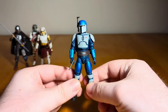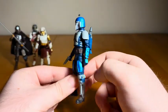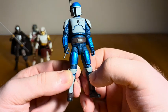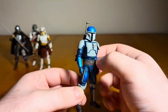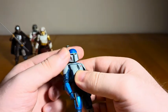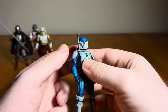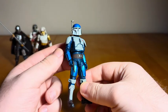But I actually think this figure is really good. I kind of forgot it came out this year, but I looked on the shelves like, yeah, I think that came out this year. And it's nice. I like this shiny blue paint, and then the grayish white looks really nice along with it. The helmet sculpt looks really good. He has the moving rangefinder. He does have the swappable unhelmeted head if you want to do that, but I like the helmet on him.